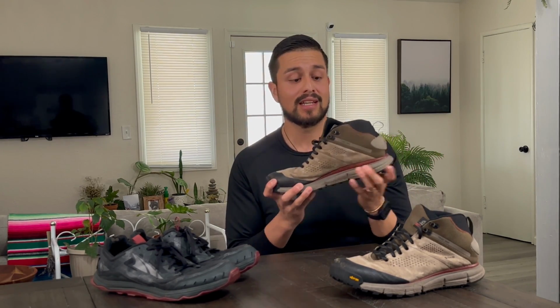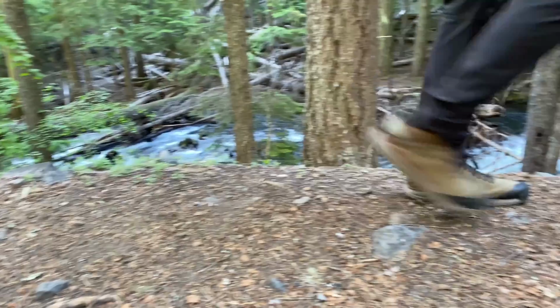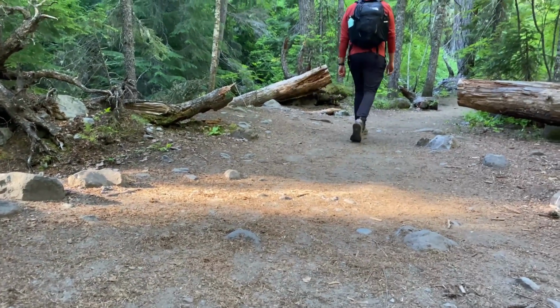If you pay attention, the hiking boot will not be as flexible as a trail runner. And that's where pretty much the good stability and support and protection for your feet comes from, is because it's going to be a lot more rigid than a trail runner. So this hiking boot will definitely give your feet a lot more protection out on the trail.